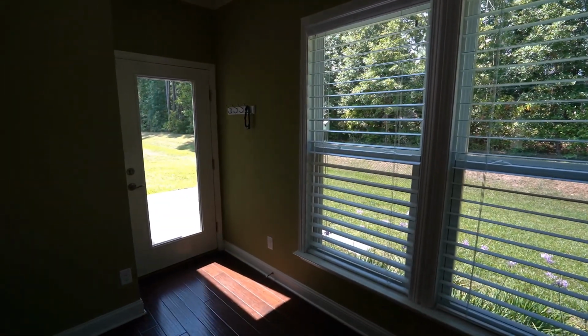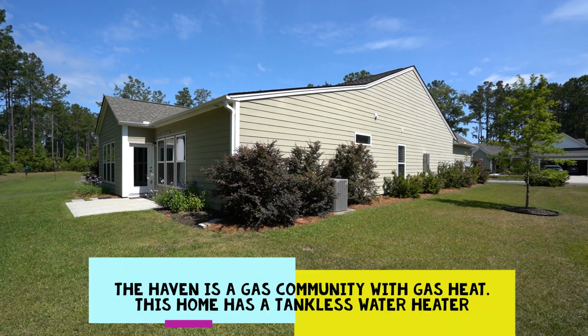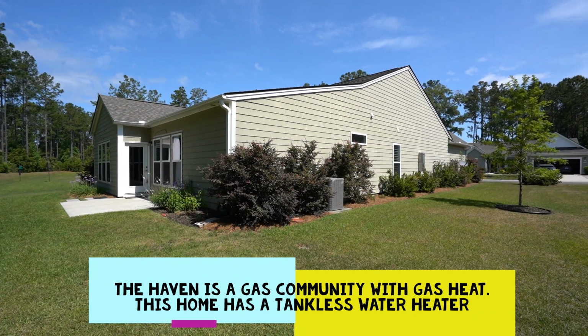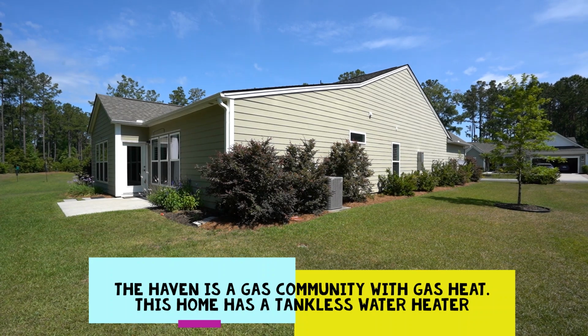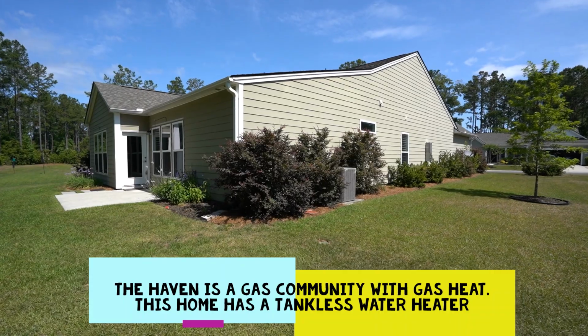Let's go outside. The Haven is a gas community. So not only do we have a gas range and gas heat, but we have, and you'll see on the side of the house there, a gas water heater, a Rinnai. And because the house was built in 2015, that air conditioner is only 5 years old.